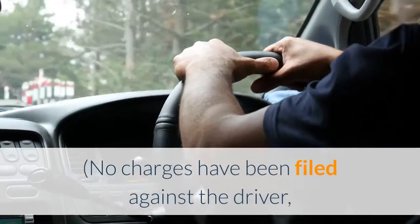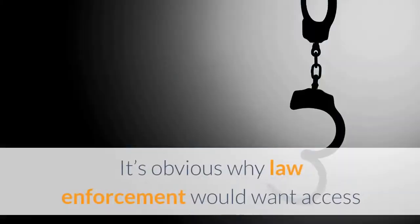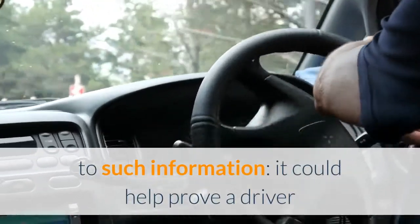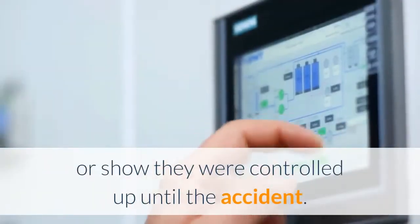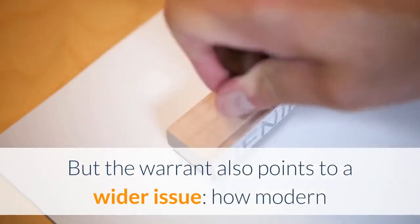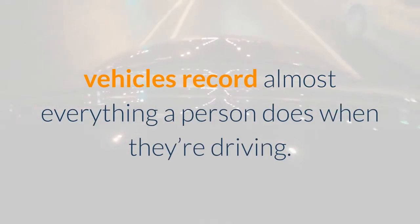No charges have been filed against the driver, so Forbes is not revealing his name. It's obvious why law enforcement would want access to such information. It could help prove a driver was in an inebriated state when behind the wheel, or show they were in control up until the accident. But the warrant also points to a wider issue: how modern vehicles record almost everything a person does when they're driving.